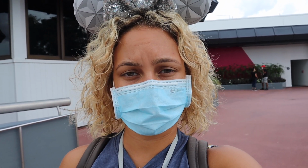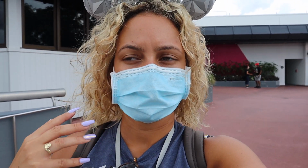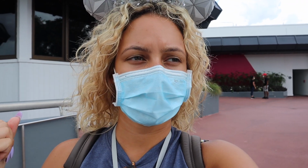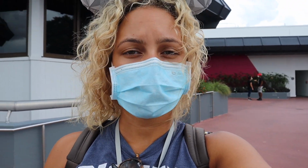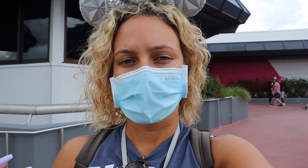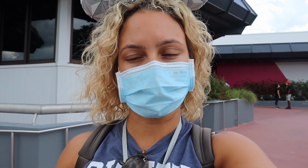The sky's looking pretty dark over the World Showcase, but we're still gonna suck it up and put our ponchos and raincoats on, and start eating all the delicious food that Food and Wine has to offer. Some of the booths are not opening until later in the festival, some towards the end of summer, so really like next month.